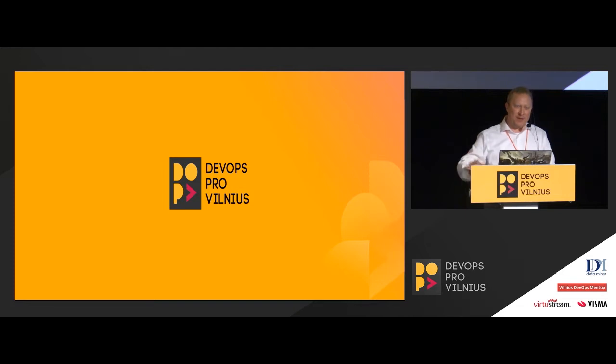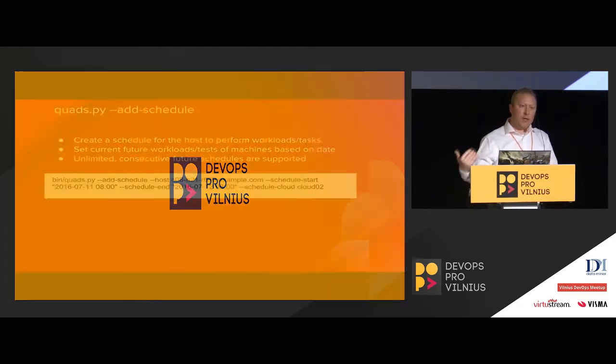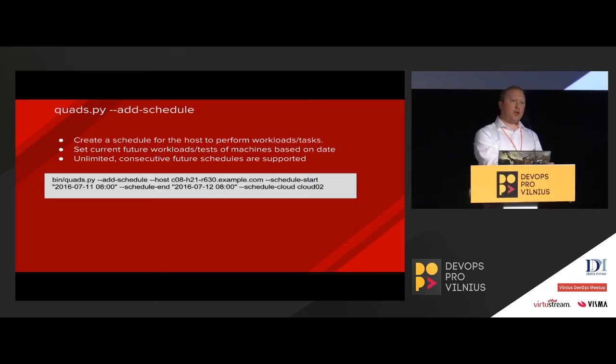Okay, I want to get back into the commands because I think these are interesting. This is the add schedule command. This is at the crux of it; nothing happens without this. You basically associate a schedule with a machine. So you associate the same schedule across a lot of machines, and then you associate those machines with an assignment or a cloud. And then when the time comes, everything spins up, the network gets reconfigured, email notifications go out, IRC notifications, ping the person if you enable that, and people get their servers.